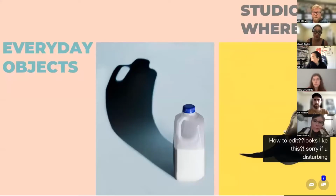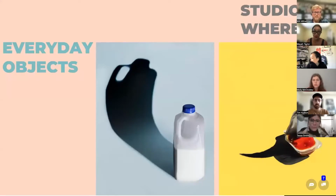So yeah, everyday objects. These are a few everyday objects. We got a half gallon of milk and then a little ketchup packet, or the new type of ketchup packets over there on the side. And once again, both of these are just on top of poster board, blue poster board on the left, yellow poster board with the image of the ketchup bottle. You're trying to find everyday objects that you feel are interesting or have an interesting form to them, and then using the hard light of the sun to emphasize their form and show that off.